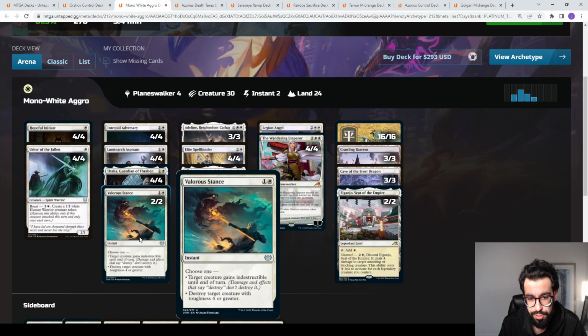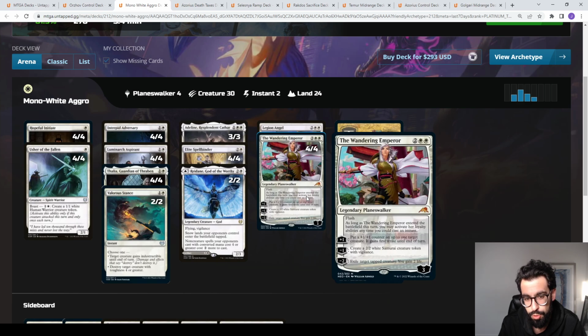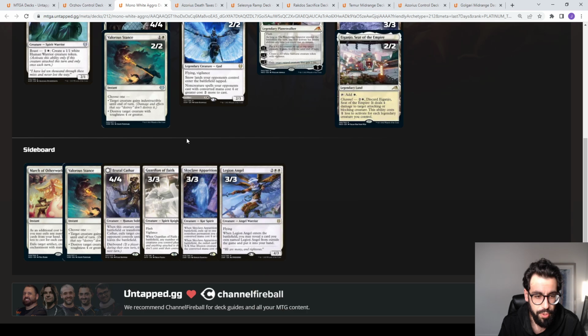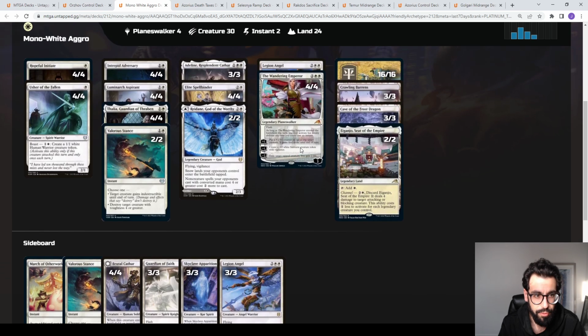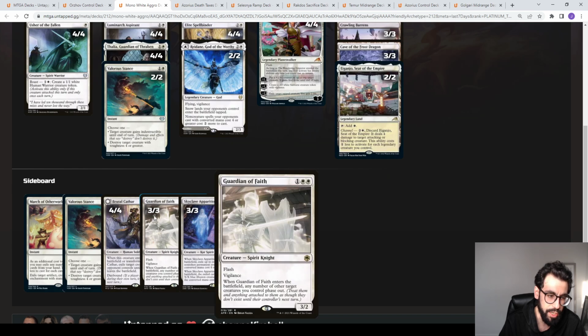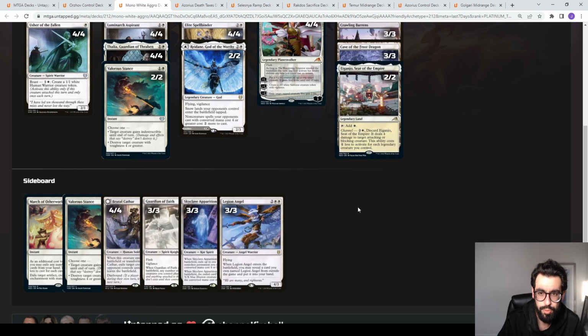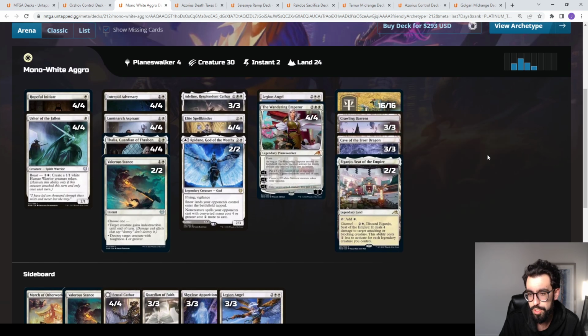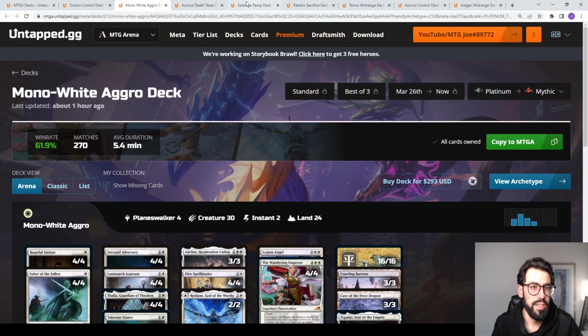Like Valorous Stance is pseudo removal, and Wandering Emperor is pseudo removal, but we're not seeing any Brutal Cathars or Apparitions. Those are all on the side, so it's very specific with its direction. We're going to target these slower decks and have more interaction while being a big mono white deck early, with the ability to pivot. So you have your creature removal, your board wipe protection, as well as some more incidental removal as relevant. This version is also playing 3 Crawling Barrens, as well as 3 Cave of the Frost Dragons.